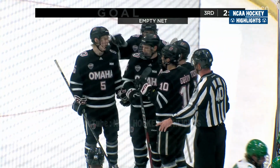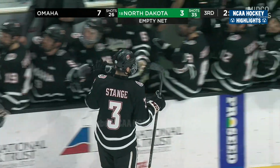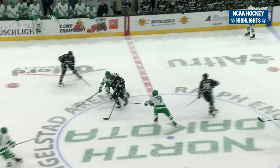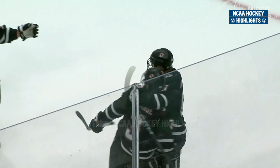Stang pushed aside by Mitchell. Erdahl tried to tap it back to Cameron Mitchell. Now Sam Stang again, kept his feet and hits the target. Baxter Arena beckons for the Omaha Mavericks. They'll be going home next weekend for an NCAA.